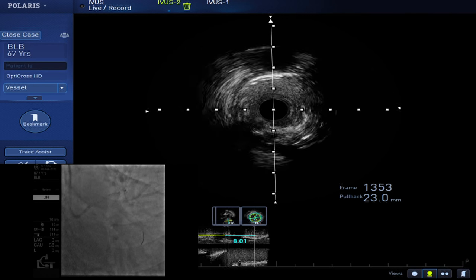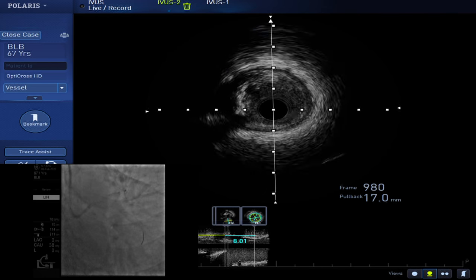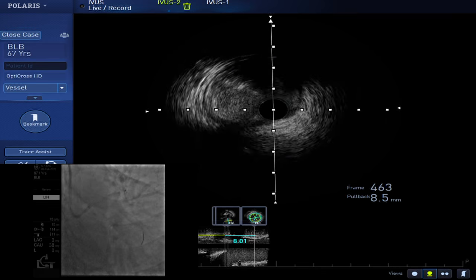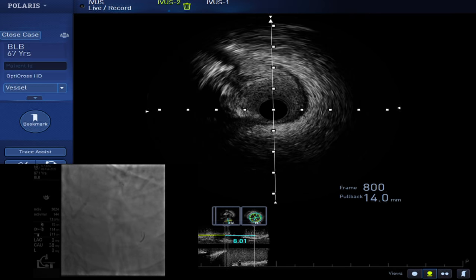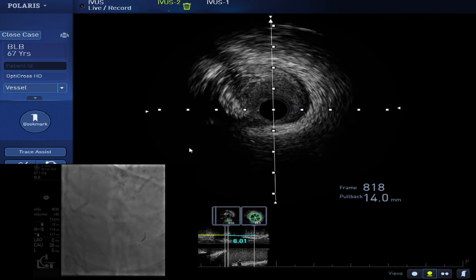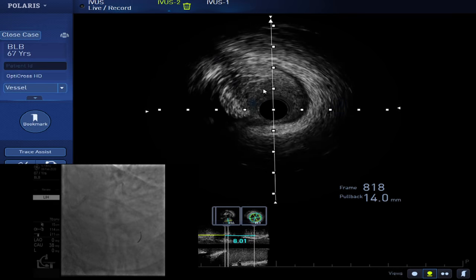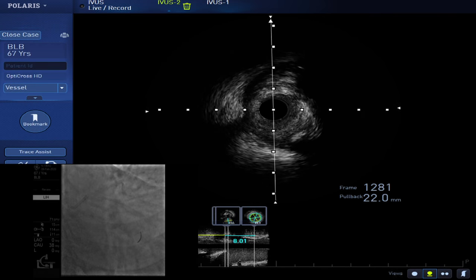And at this moment, I don't have any information for the distal part of the stent. Still, I cannot cross. Take a simple balloon, 4 foot wide. 4.5 regular balloon will go. Yeah, 4.5 regular. There is no plaque on the left main, so you don't need non-compliance. Why? Very stiff, very hard.